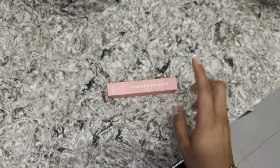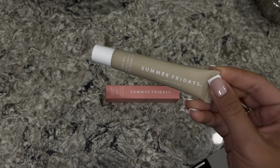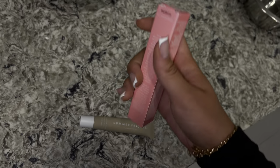If you guys have been following me, you know that I actually have the vanilla one, and I absolutely love these. These are so good. They look so good with makeup. And then I got the pink sugar one. So I'm going to open it and show you guys how it looks.